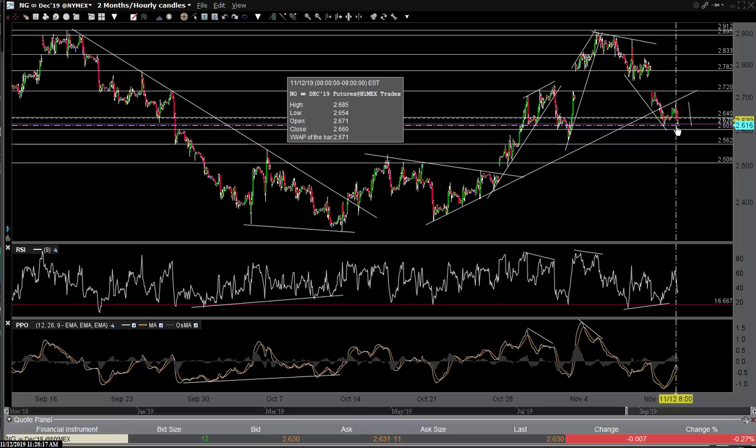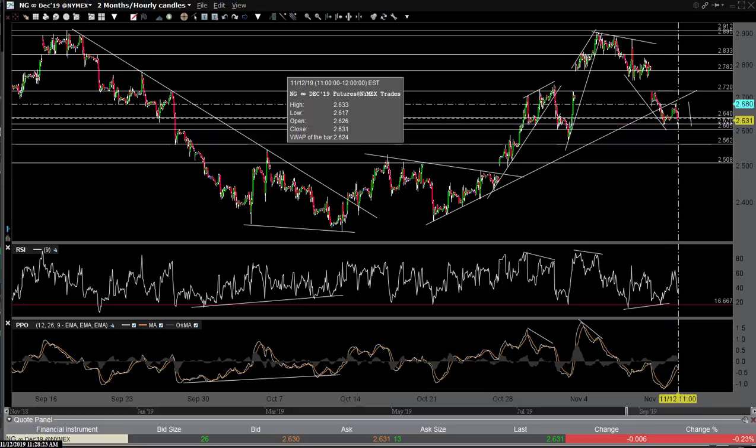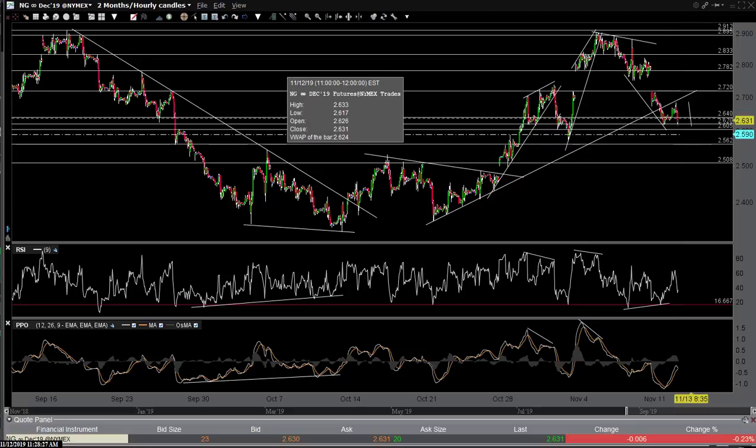Now it's back at support, I'll say that. It may just be a reaction off here. So watch, rinse, repeat. If you did book profits, or you weren't even in this trade, you're just kind of watching, it's back to support, and that's another objective entry. And even down to, you could add down to that 2605 level with a stop somewhat below for another long entry.